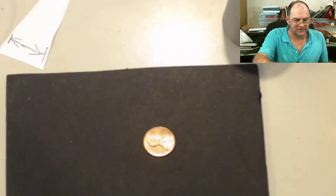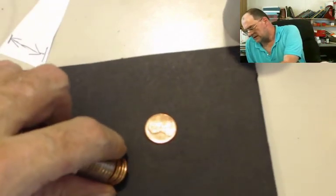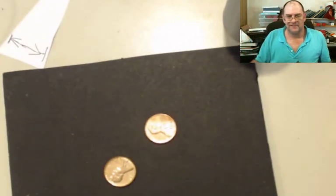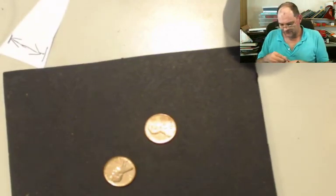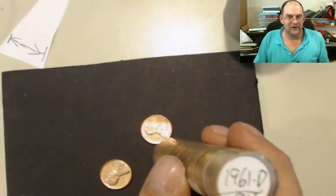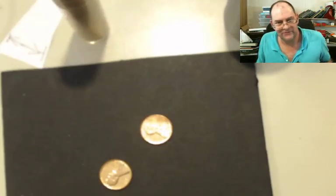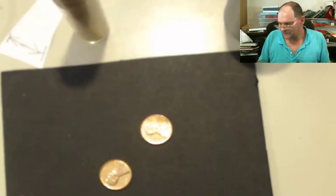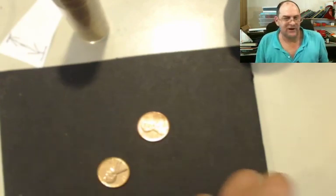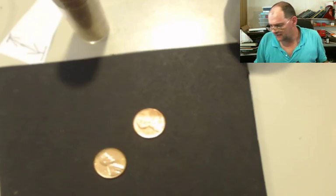Here's some 61Ds. I wonder if I've gone through these. It's on the left side, so probably not. You can get these BU rolls for like $1, right? This one's a 61D. I think I got that for like $1, maybe $1.20. I see them bidding these things up to 20, 30, 40 bucks. What? It's $1. If they're no good, I send them back to the bank. I eat the 50 cents loss.